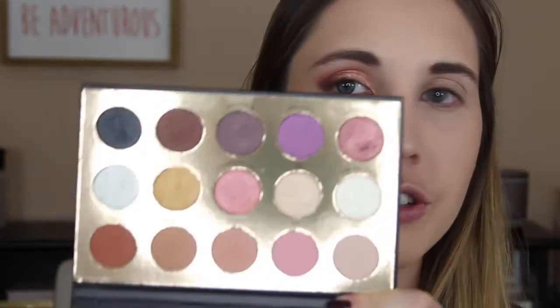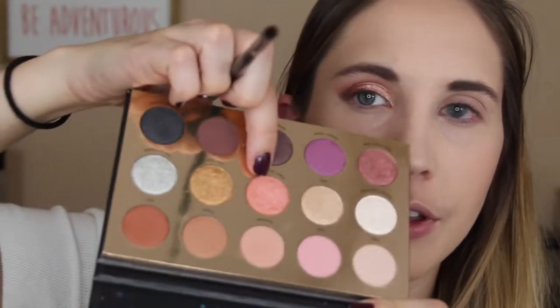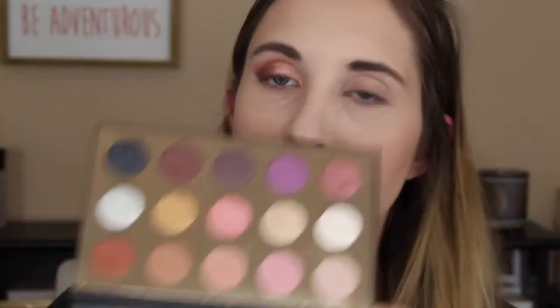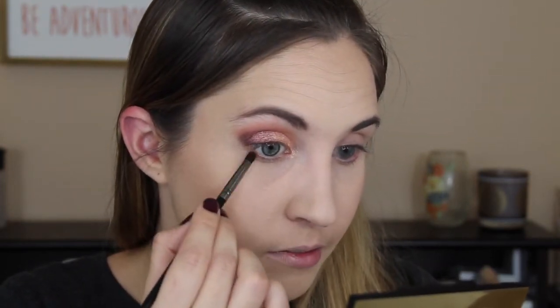For the lower lash line, I'm going to go back in with Boo right here, that warm brown. By the way, before I do, I'll just show you the pan. So you can see Enchanted Rose here and Fairy Godmother, they're a little bit more indented in the pan versus the matte shades that I use down here. So you can definitely tell there's more fallout and kickback with the shimmer shades than with the matte.